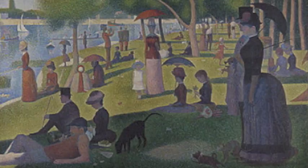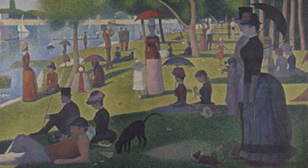This is known as the optical mixture, much different than the technique used by painters before him. This method of pointillism was groundbreaking for its time. Seurat used the word neo-impressionism when describing his newfound way of painting.